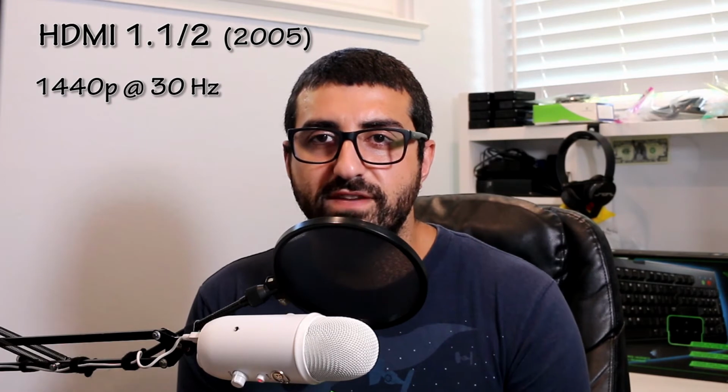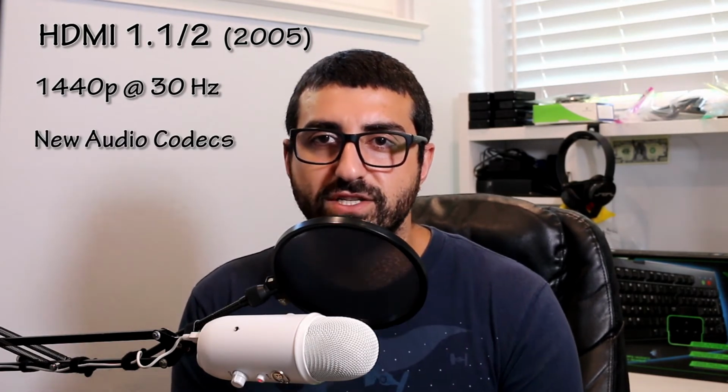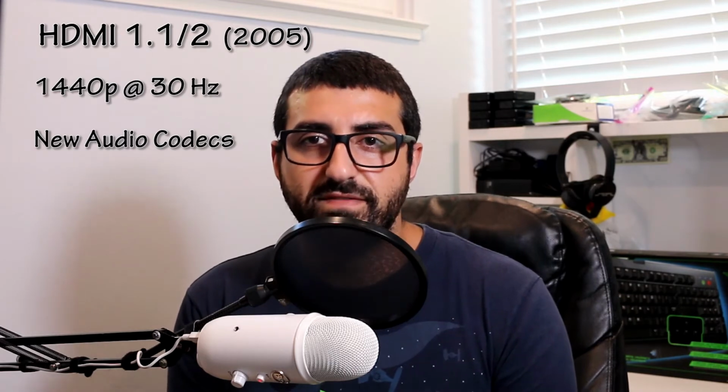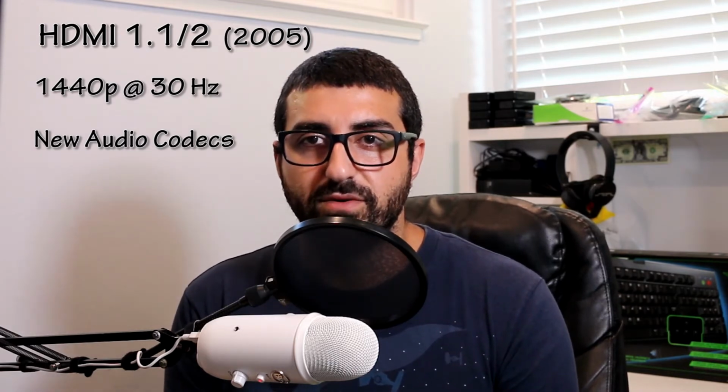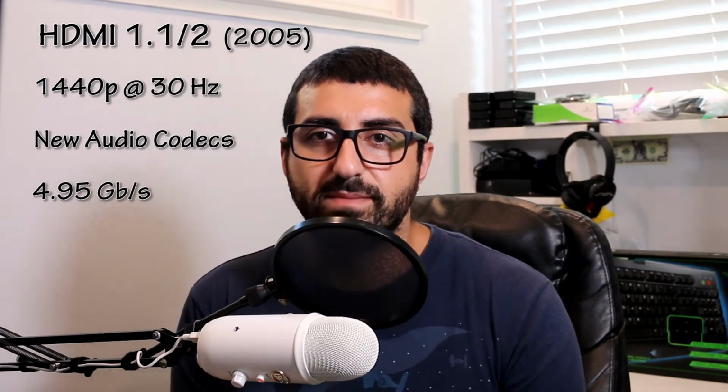In 2005, we got our first update to this new technology, HDMI 1.1 and 1.2. This brought a new supported resolution of 1440p at 30 Hz, along with some audio updates for the new audio technologies that were emerging, specifically DVD audio and 1-bit audio. The data transfer speeds also did not change, sticking with the 4.95 gigabits per second.